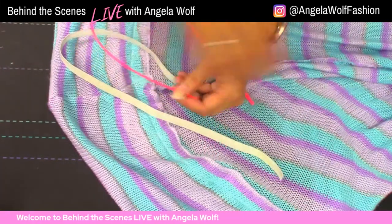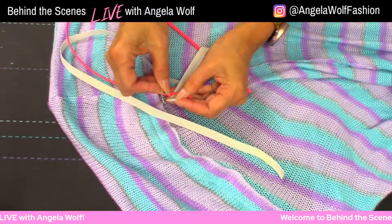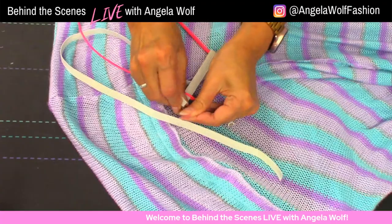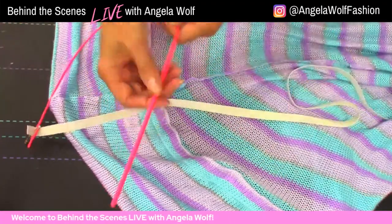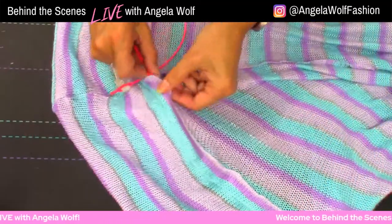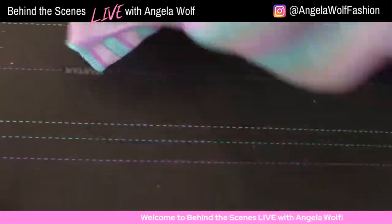Slide this in. And I'm going to put a pin at the end because this elastic technically could come undone. There, now it's good, nice and stuck. Don't even ask me what this is. I have no idea. I've had it for years. Probably bought it at a sewing show, but it's really cool. So I'm gonna slide this through.